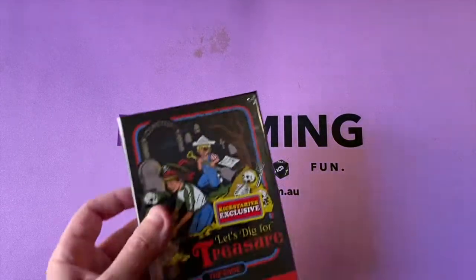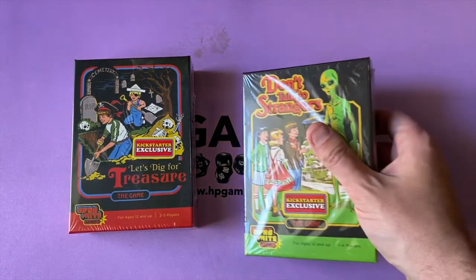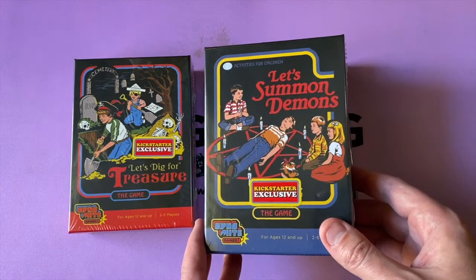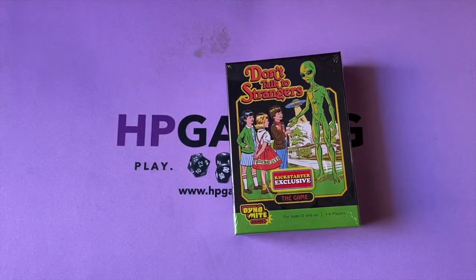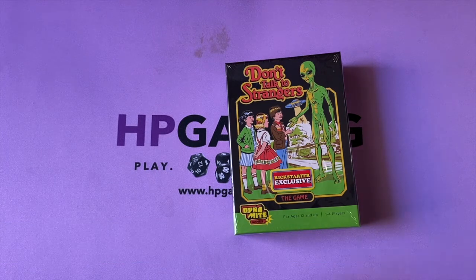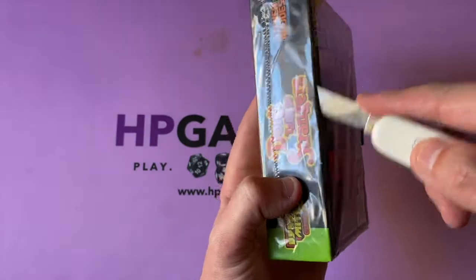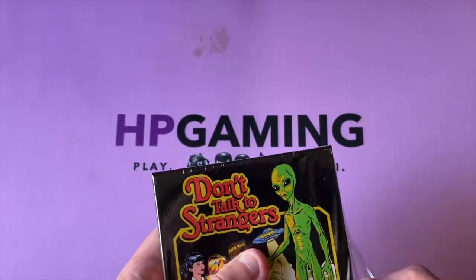Now, let's see, shall we have a look at digging for treasure, not talking to strangers, or maybe even summoning demons? Decisions. I think we'll start with not talking to strangers, which, you know, is a very good thing to discourage children from doing. Let's have a look here. Make sure we don't slice and dice as we make our way through.